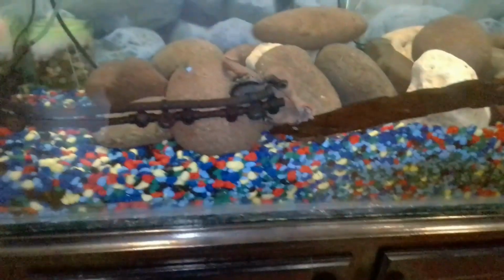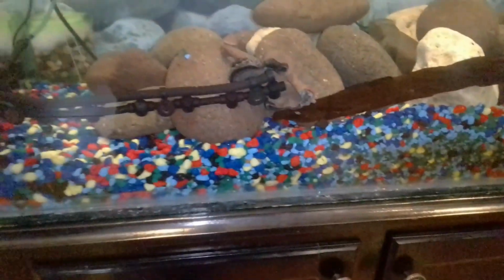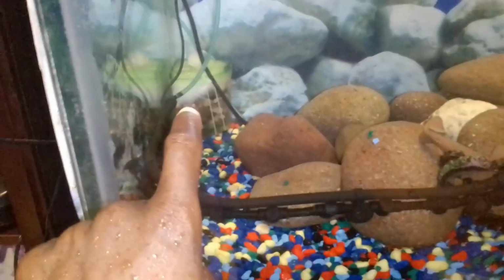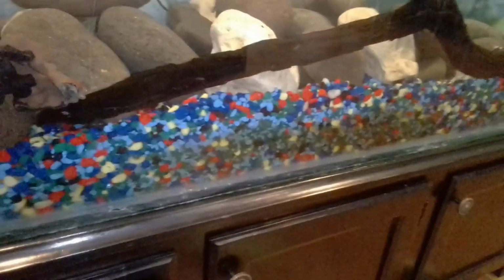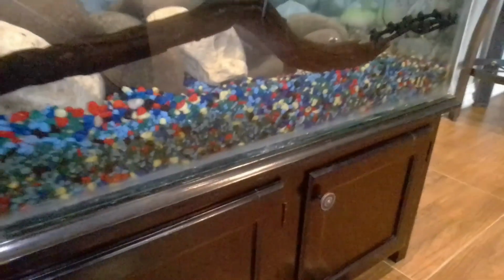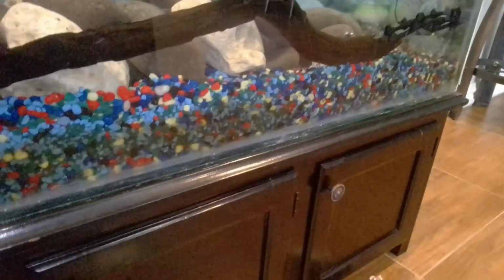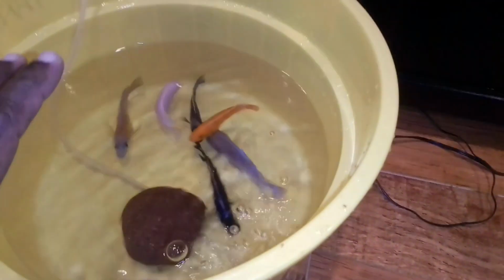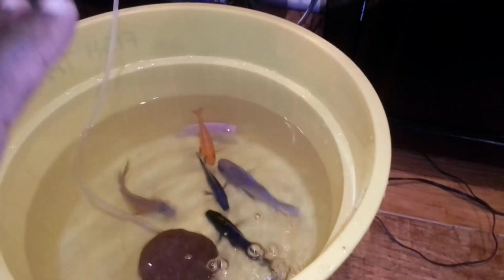My regular maintenance: I take out all the rocks, the large rocks are scrubbed, water change, lights are washed off, and the filter box that I use, the corner box filter, is washed and all that. This is done about once every 4 to 5 weeks. I can say that as a result of this, the fish have been growing really well. They are healthy and they're looking good.